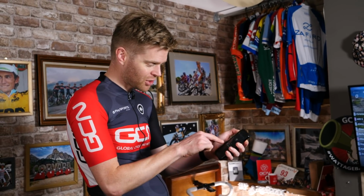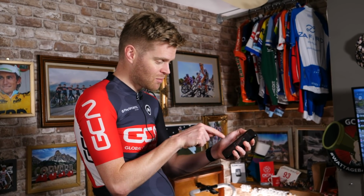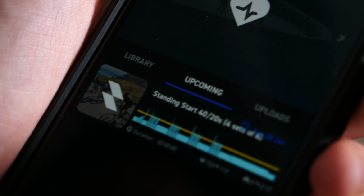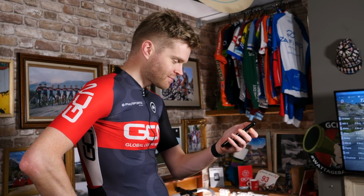Pretty cool as well. I've just had a look on the app at upcoming workouts, and I've actually had a workout that's automatically come into the app that's what my coach has set me on Training Peaks for today. Standing starts. Yum.